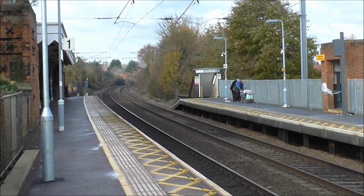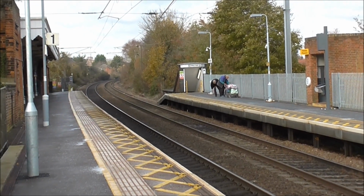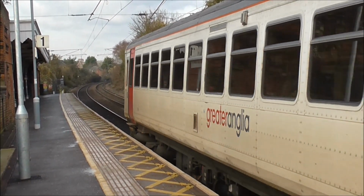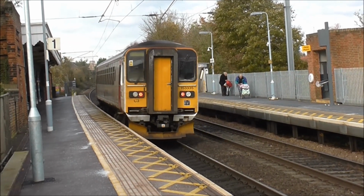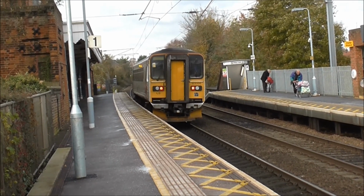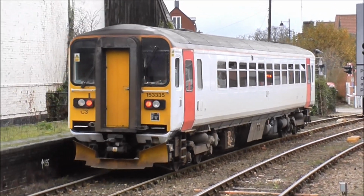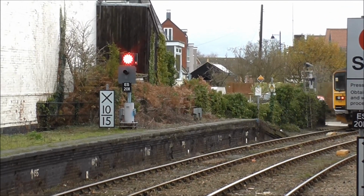Right, we've got 153 335 again. This time it's working the 1129 service to Cambridge. Here it comes. As it's departed, working the 1431 service to Lowestoft.